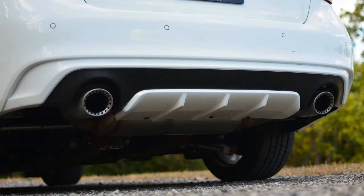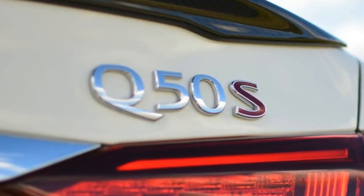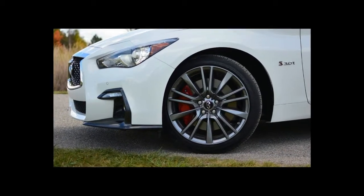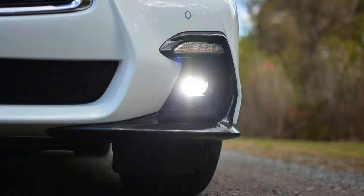Considering this is a $61,710 vehicle, I would have expected the Q50 to isolate the cabin from unwanted ruckus like a BMW 340 or Lexus's 350 F Sport would. Yet there's little audible drama from the 400 horsepower V6. If there's going to be noise, I'd rather it be the good kind.